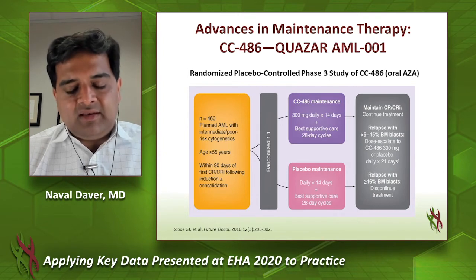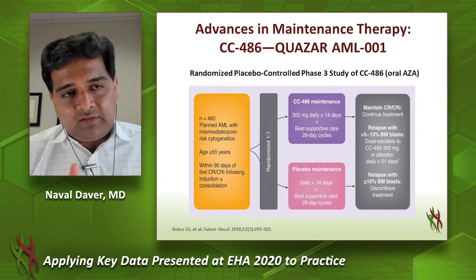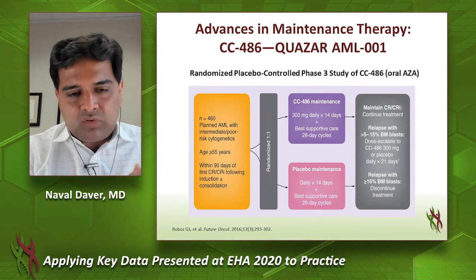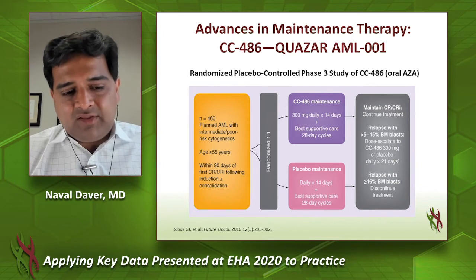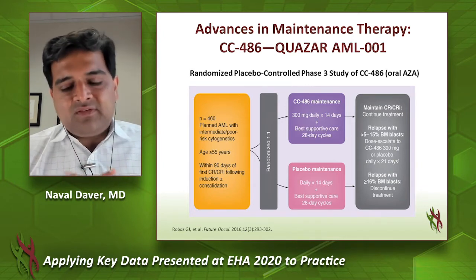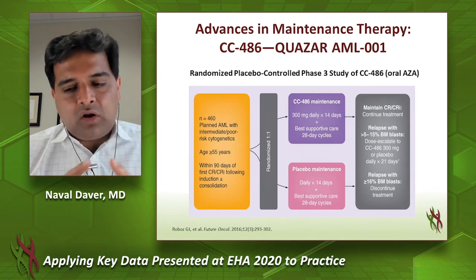This was based on a study done in patients 50 to 70 years of age who had completed their planned induction and consolidation and, importantly, were not going to transplant. Either they were not candidates for transplant because of fitness, comorbidities, or organ dysfunction, or they did not have a donor, or the patient decided they didn't want transplant. So it's important that this is not a replacement for transplant, but this study allowed people who completed induction and consolidation, were above 50, and could not go to transplant.